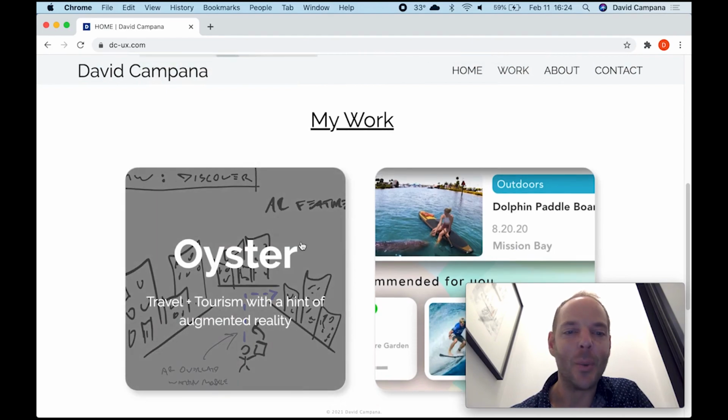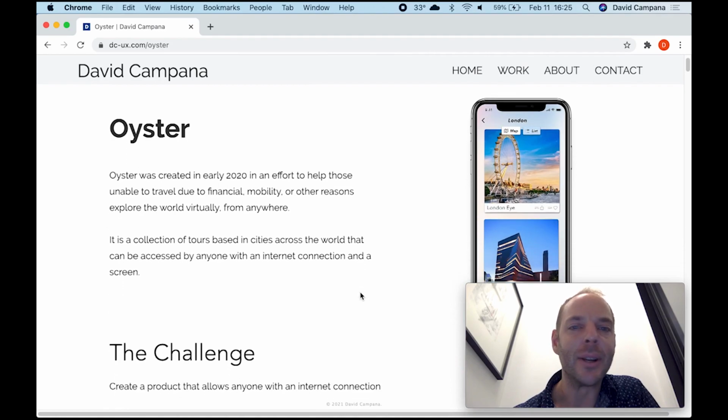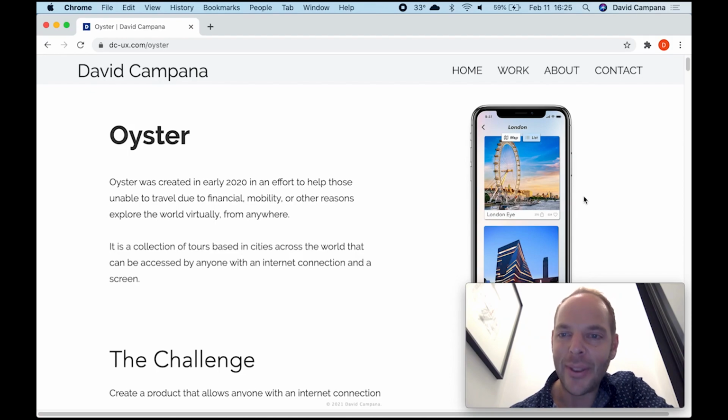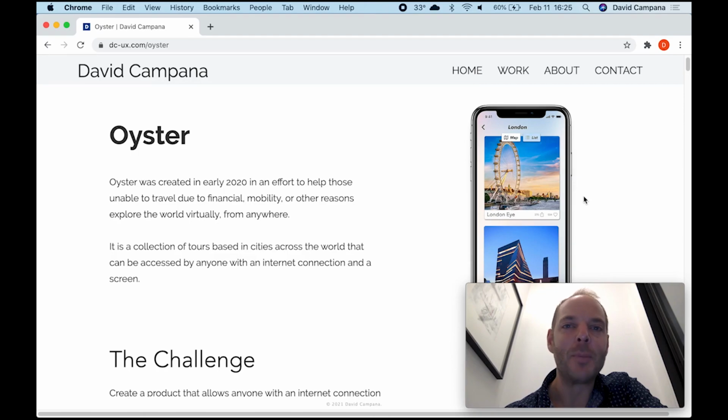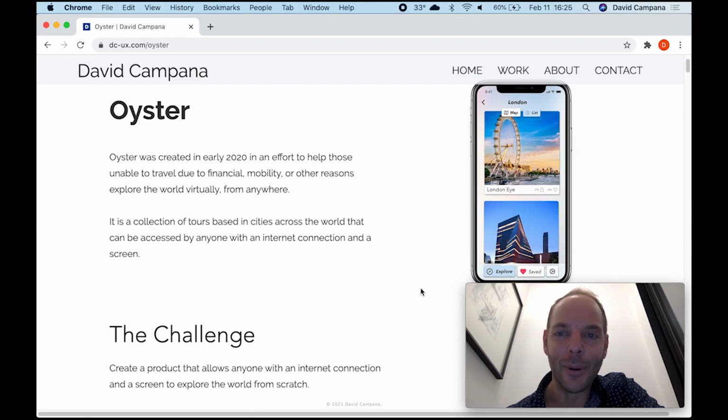So going back to work, let's dive into Oyster, probably one of my stronger projects and one that I really like to share with recruiters and managers during interviews. We kick off at a very high level with that final product. We want to entice people who are looking at your site to continue reading, especially a hiring manager or a recruiter. They're spending 30 seconds, a minute, maybe a couple of minutes max on each person's site, just to confirm that what this person does is what they're looking for in the role.